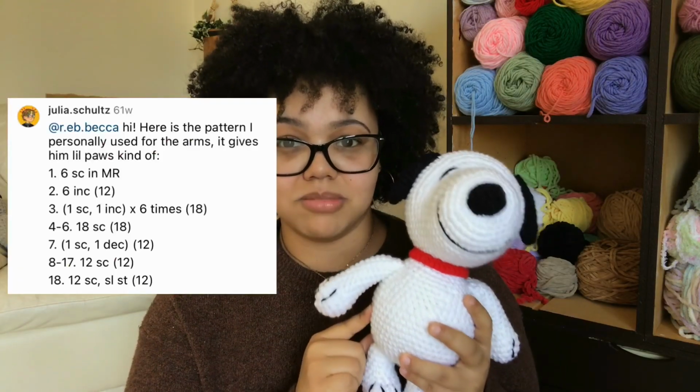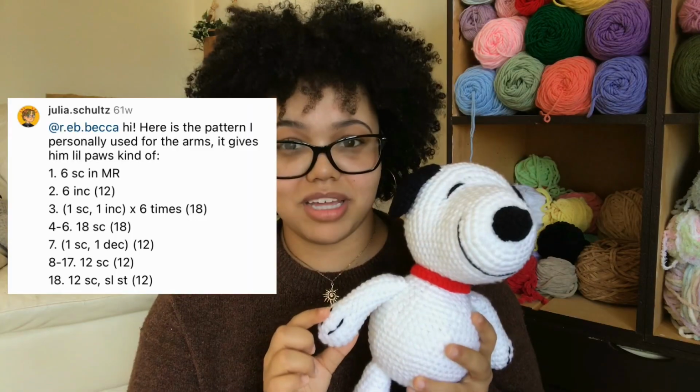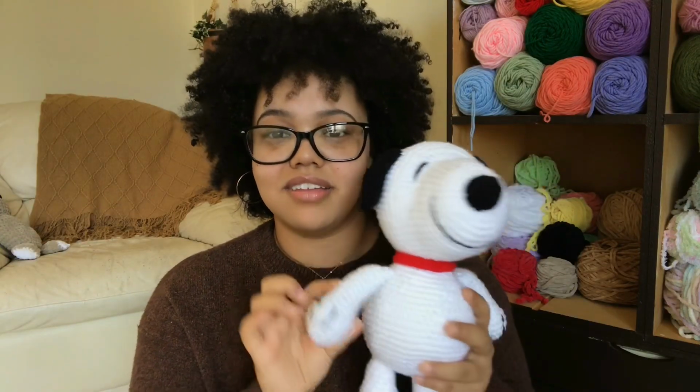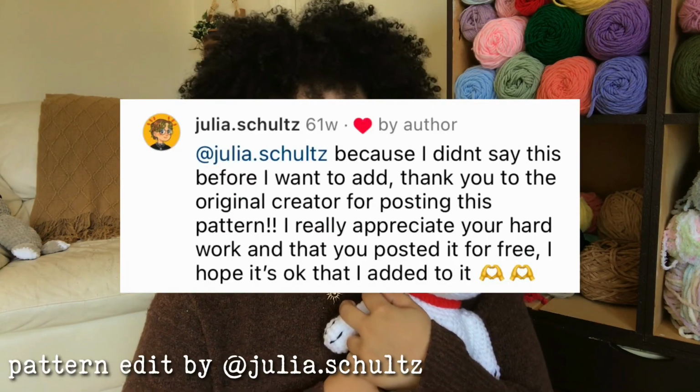And also the same person did Snoopy's arms differently. In their comment, they said it gives him some pause. In the pattern, his arms are just kind of straight down in one size, but for the one that I followed, it's like a circle right here. It gives him a little pause. So that's what I decided to follow. This is like a mishmash of patterns, but I think he turned out so wonderful.